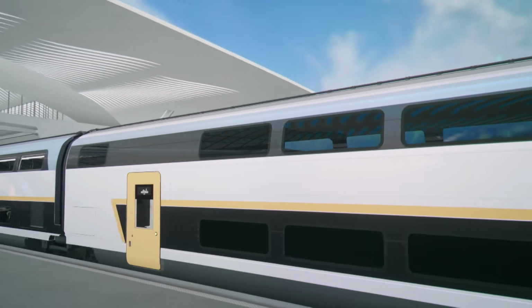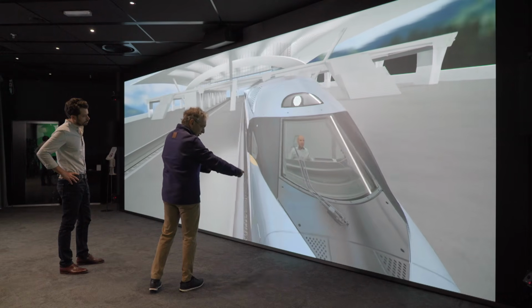We have a screen almost 3 meters tall and 6 meters long. It lets us see some very precise details, such as the space between the trains, the ends of the cars, and the doors. It shows the interior of the train to scale.